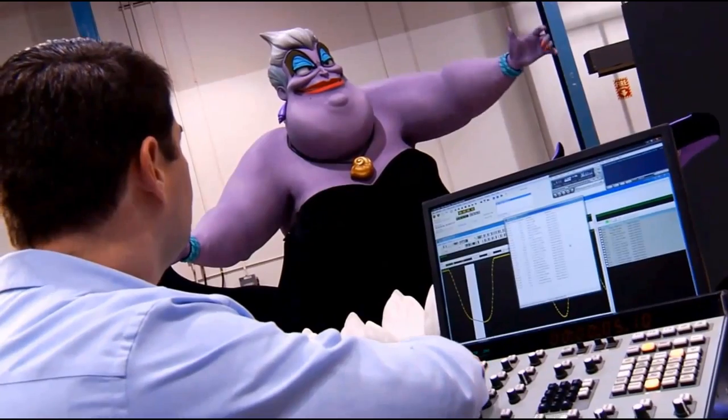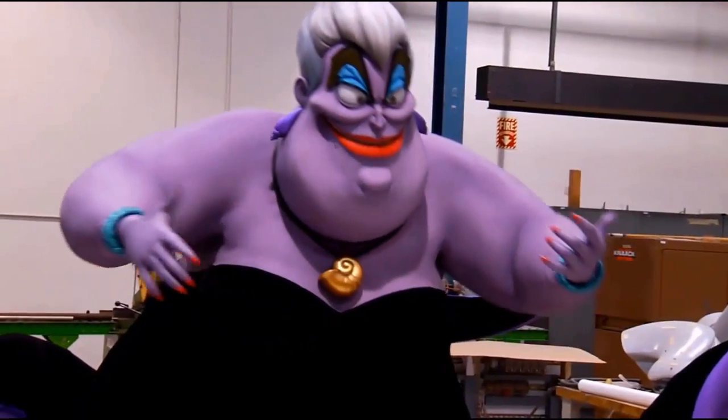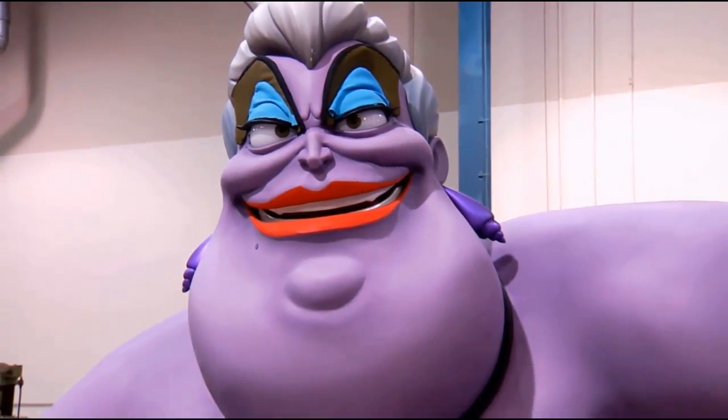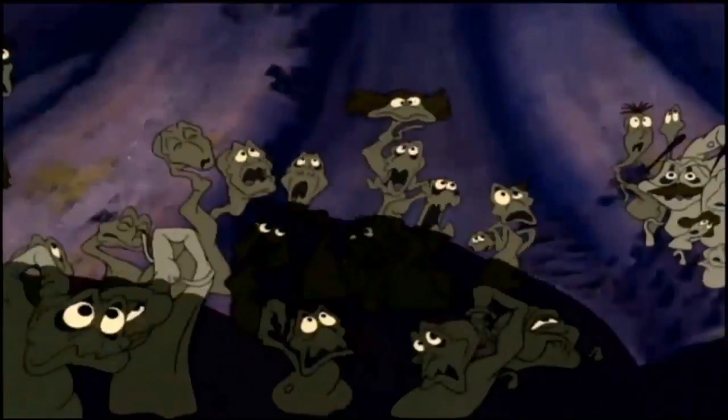So like her body, we ended up choosing a stretch velvet so that she had a very luxurious look, but still very smooth, but able to move with her well. The rest of her skin is actually a flexible rubber that allows her to make facial expressions and move her arms and face and everything else.